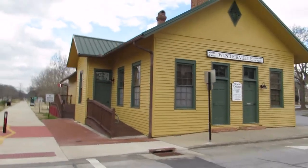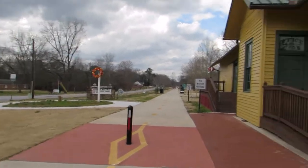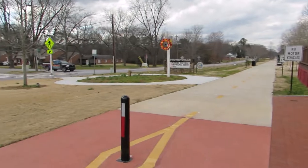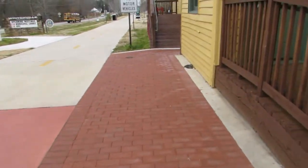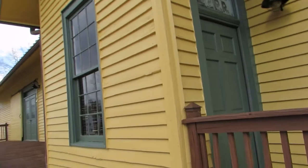So, crossing what would have been the main crossing for the railroad here. There would have probably been at least two tracks, the main line siding and the platform siding. In fact, right here may have been where the platform was, where I'm standing. But here's where the telegraph window was.